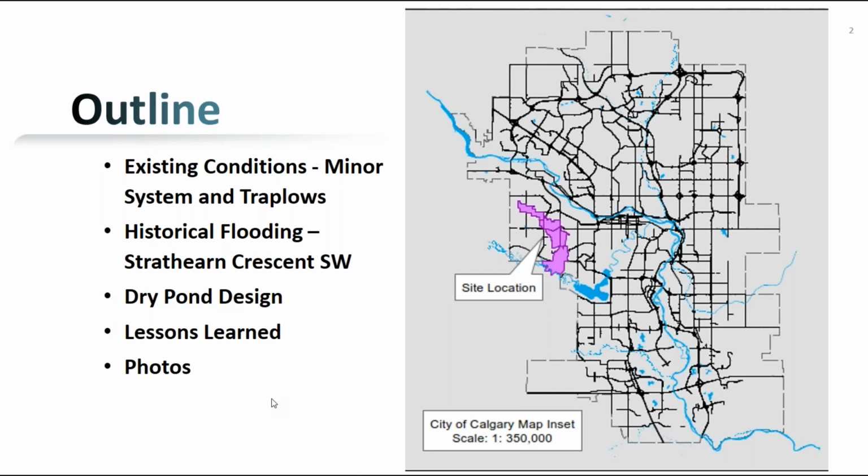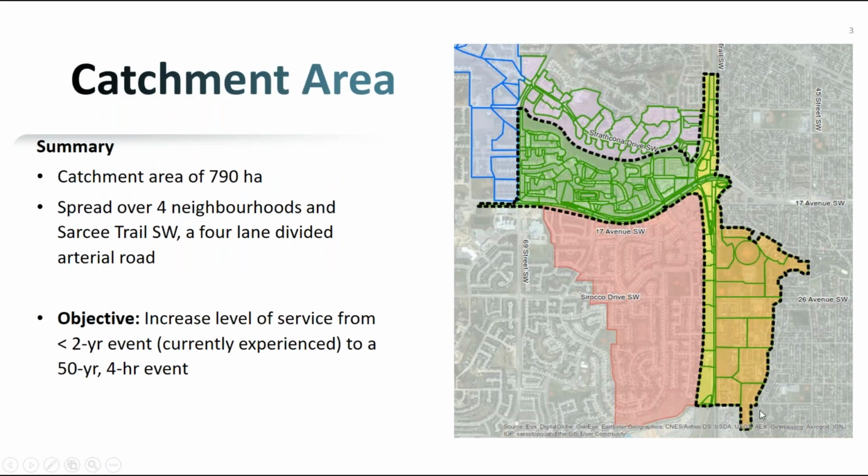So this project was located in southwest Calgary. Strathern Crescent is within the Strathcona Park community, pretty much at 17th Avenue, just west of Sarcee Trail. The catchment area that we were looking at with our stormwater model was around 790 hectares. It covered 4 different neighborhoods on the west and the east side of Sarcee Trail, and also included Sarcee Trail. With this project, our main objective was to increase the level of service within the minor system from less than a 2-year event, which was currently experienced in some areas of the system, to a 50-year 4-hour event.